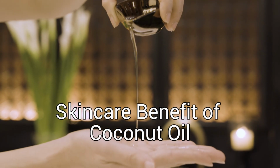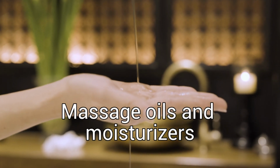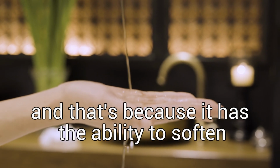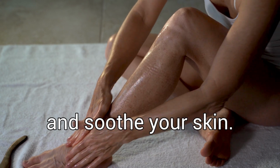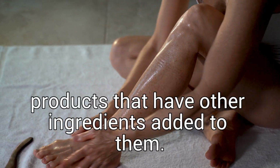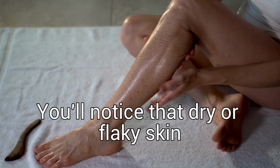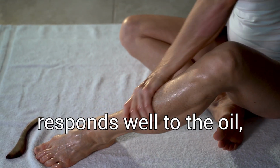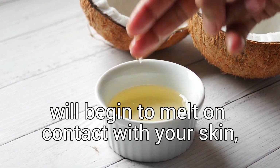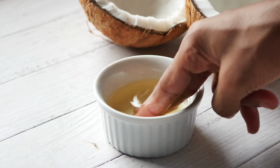Skincare benefit of coconut oil. Massage oils and moisturizers often contain coconut oil, and that's because it has the ability to soften and soothe your skin. It's safe to apply directly to the skin if you don't want to use products that have other ingredients added to them. You'll notice that dry or flaky skin responds well to the oil, and its solid nature will begin to melt on contact with your skin and rub right into whatever affected areas need it.